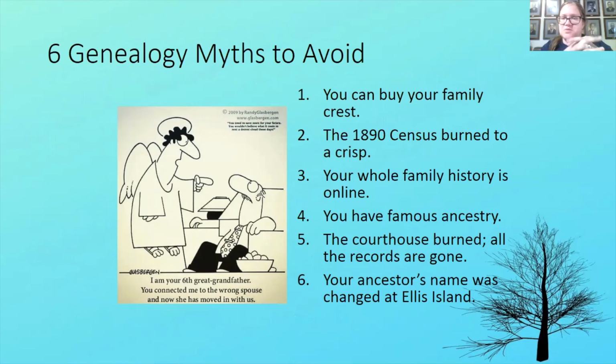Genealogy myths to avoid. Don't buy your family's crest. The census was burned to a crisp. Well, the 1890 census was burned to a crisp. Your whole family history is online. You have a famous ancestor, or you have a famous ancestry. The courthouse burned and all the records are gone, and your ancestor's name was changed at Ellis Island.